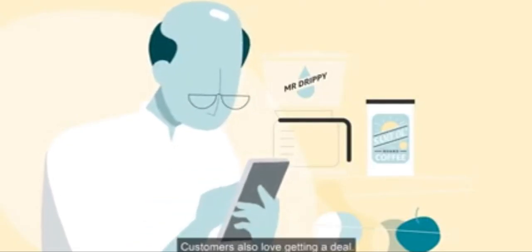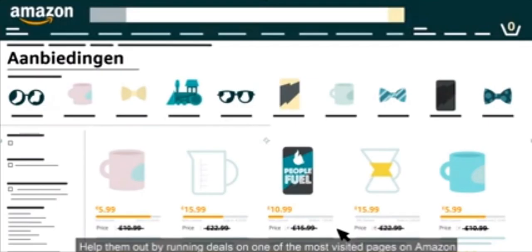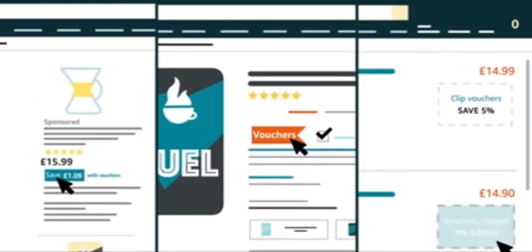Customers also love getting a deal. Help them out by running deals on one of the most visited pages on Amazon, or offer vouchers allowing users to click for savings in search results, on product pages, or in their shopping carts.